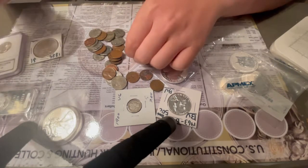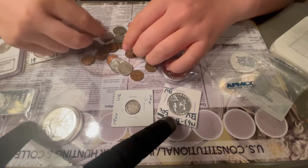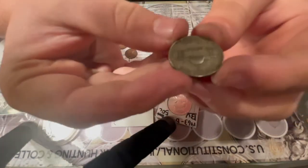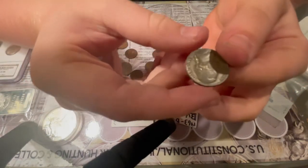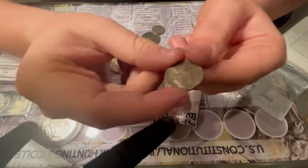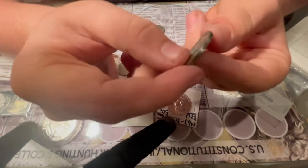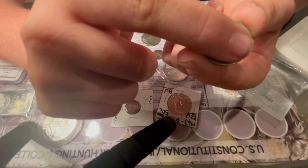This is also some other stuff I collect, some other stuff I found coin roll hunting. This is a good example since we're talking about silver. If you didn't know, between the years 1942 and 1943, they made silver war nickels because they needed the supply of copper from nickels. So they changed them into silver. And this is a 1943.